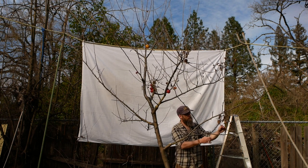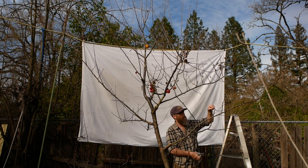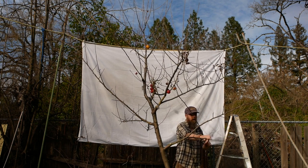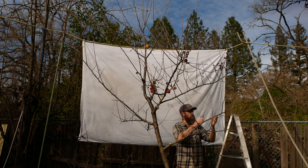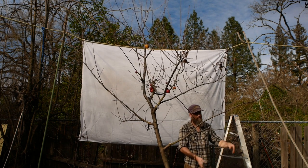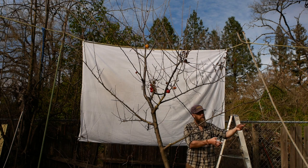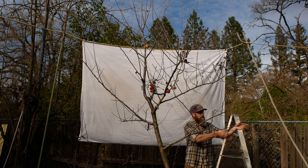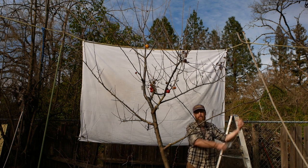There's some kind of disease growing there. I'm gonna shorten that and do it to a downward facing bud to encourage this to grow out and down instead of up. To kind of shorten this stuff up. Take off anything that's growing on the top. See what that does this year. Actually, I'm going to shorten this to a fruit bud that's growing downward.